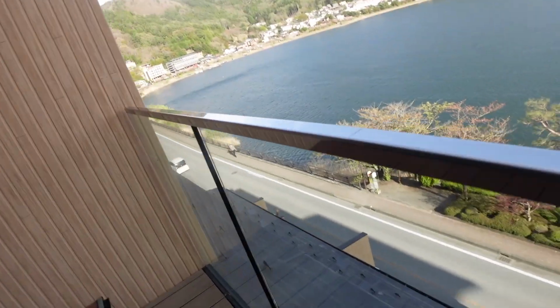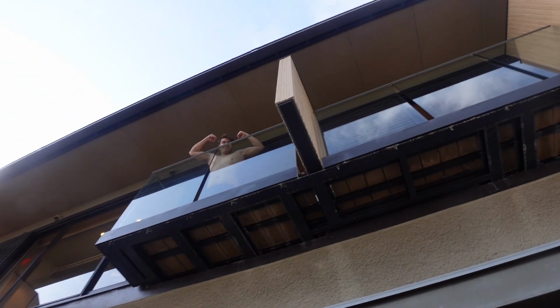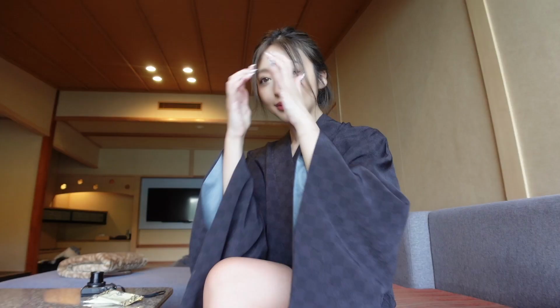No way. No way. Oh my god. Hey neighbors. We just got told off for yelling. That was super, super relaxing. I'm going to eat some of the complimentary cookies to make the most out of this experience. Eating my cookies with the view.